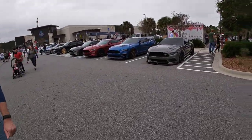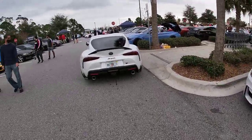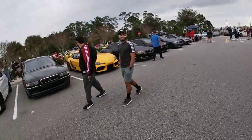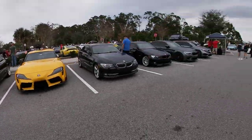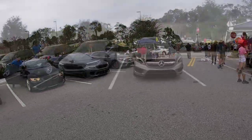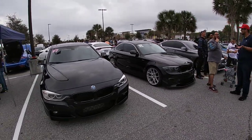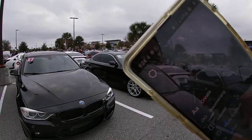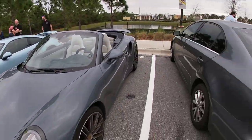All the cars here today. There's a lot to catch up to. Oh, wow. We're almost done. Mark 5 Supra. M3. 740. Look at the M4. The Mercedes. M1. There's so many cars here today, it's not even funny. Jeez. M1, 911. Oh, that color is really nice.